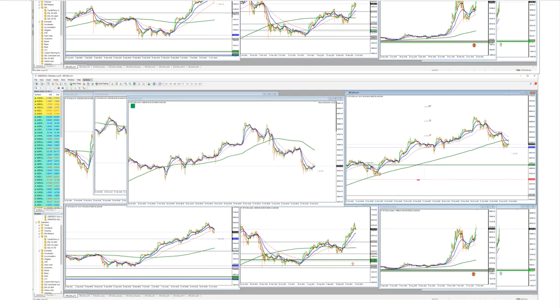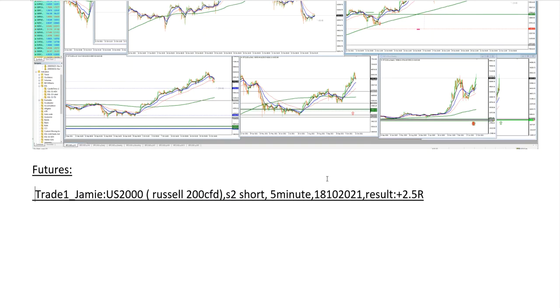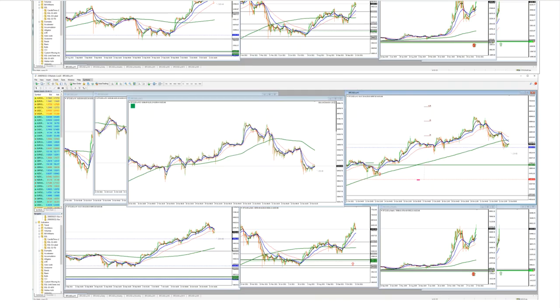So here's the entry. Well, it came close to getting stopped out. The 200 offered support for the price, and then it broke higher and higher. Well, there's another S1 pattern, and at some point he got stopped out. So well done. Thank you.